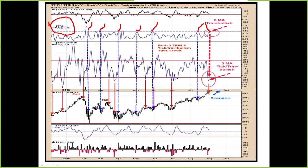To help support that idea, I also have a tick trend ratio and also do a 3-day average. And when you get both of them to say the same thing, in other words, both get to a bullish level, the success on a short-term low increases. For instance, here we got the trend again around 1.5, and the tick trend ratio around minus 150. Then that picked out this low right here.